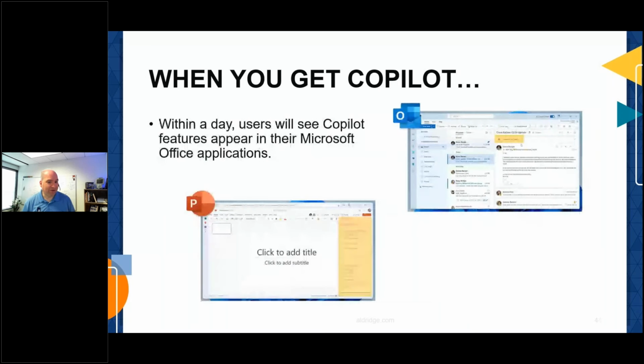Within a day of getting a Copilot license, users are going to see Copilot features appear in their Microsoft Office applications. Many of you have probably gotten the advertisement saying it's time to go to the new Outlook. You have to have new Outlook to be able to use Copilot. You have to have the Microsoft 365 connected apps for these tools to work.